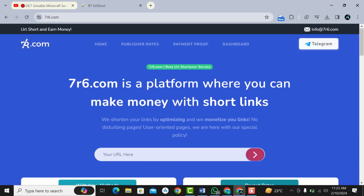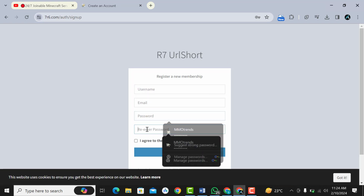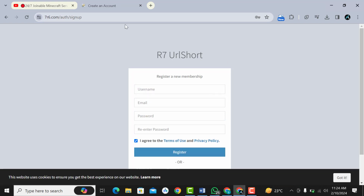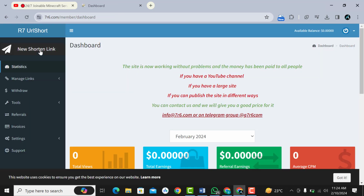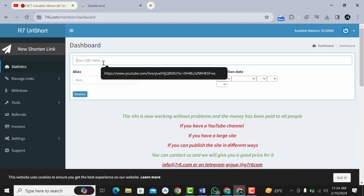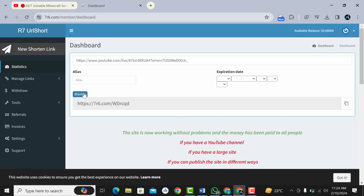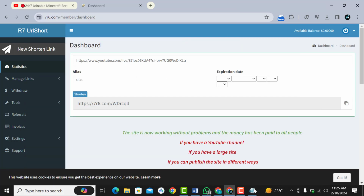Registering on 7r6.com. Click the Sign Up button on 7r6.com. Fill in your details like username, email, and password. Agree to the terms and register. Creating shortened links. Once logged in, go to the option to create a new shortened link. Paste your copied YouTube link here. Label it under an alias like Minecraft for organization. Shorten the link and share it to start earning.